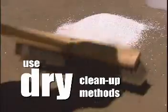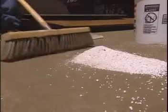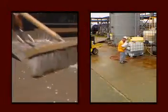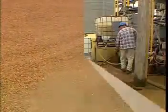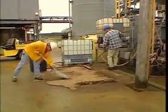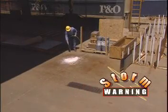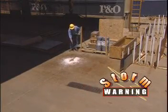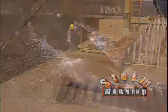Always use dry cleanup methods like sweeping for solids, powders, or granular materials. For spills of liquids or sludges, spread absorbents and allow them to thoroughly absorb the material, and then sweep it up completely. Never hose down a spill or just blow it away. That doesn't really clean it up. It just moves it around and makes it easier to be picked up by stormwater runoff.